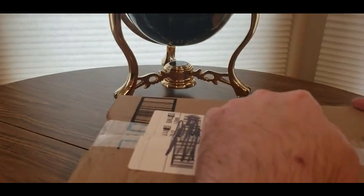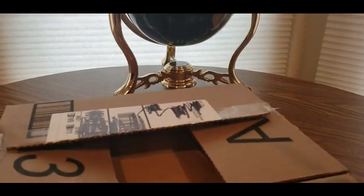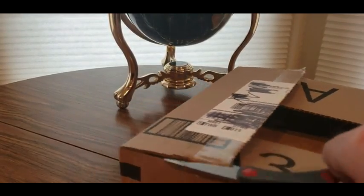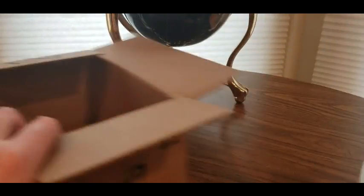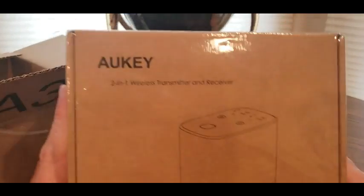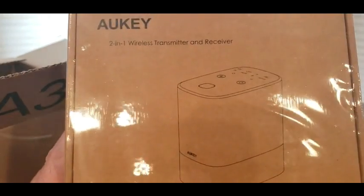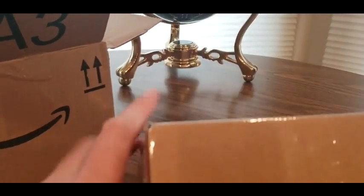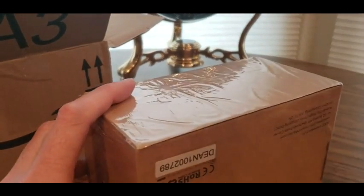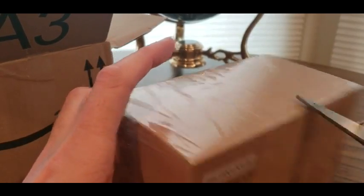This thing is winning awards right now in the tech industry, so this is a new gadget for the new year, and we'll see what it is. Bada-boom. Ooh. 2-in-1 wireless transmitter and receiver. These are really nice to have in case you're gaming and you don't want to be distracted by your wife or your girlfriend. You could have your headphones on through the PS. I'll show you guys the setup, how I do it.